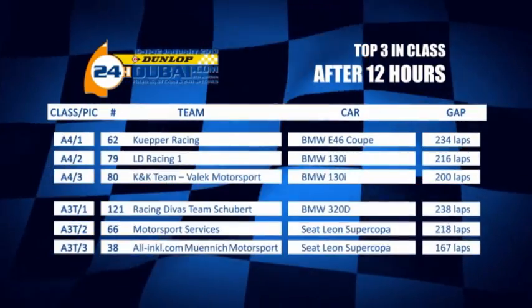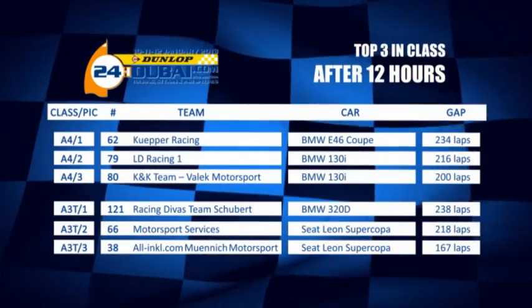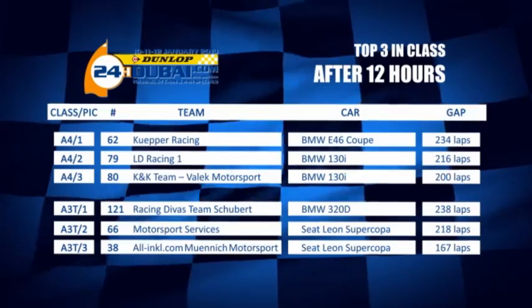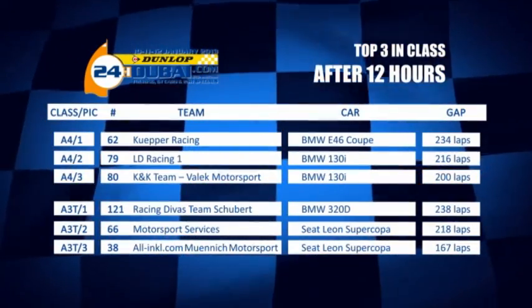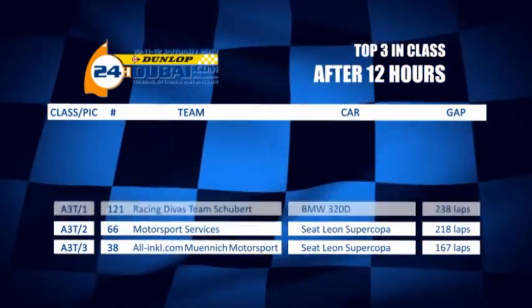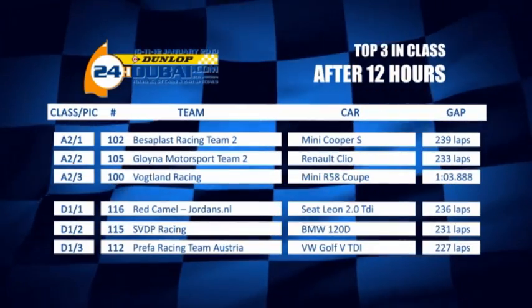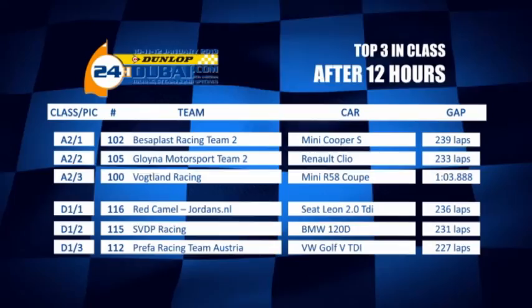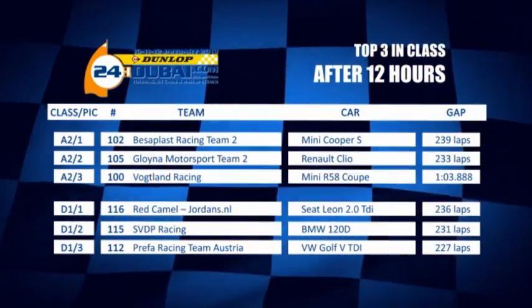In the A4, Cooper Racing lead by 18 laps. LD Racing and K&K team are in pursuit. The Racing Divas are unchallenged at the head of the A3T Turbos class. The Seats from Motorsport Services and Munich Motorsport are right behind. The Bezaplast Mini is going well. It leads the A2 ahead of Gloina and Voklan Racing. In the diesel class, Red Camel Leon are in front, followed by SVDP and the Prefa Racing Austria.